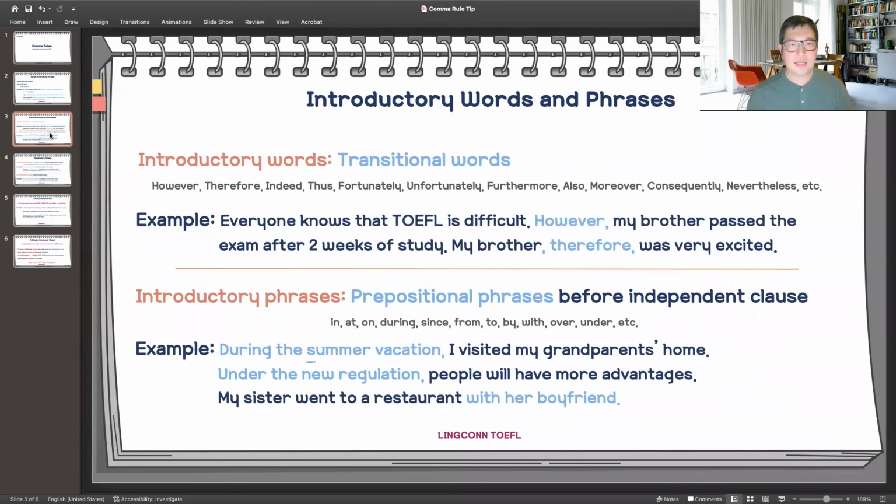The next set of rules is the introductory words and phrases. What are introductory words? Normally, they are the transitional words that you have to remember for the TOEFL writing section. These are however, therefore, indeed, thus, fortunately, unfortunately, furthermore, also, moreover, consequently, nevertheless, and so forth. There are many transition words that you want to know. And when you are using transition words, please do not miss the comma.